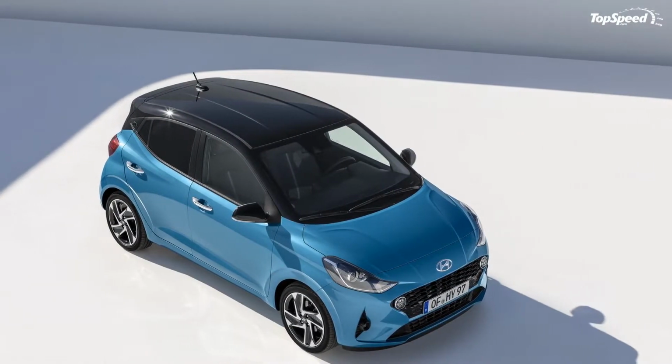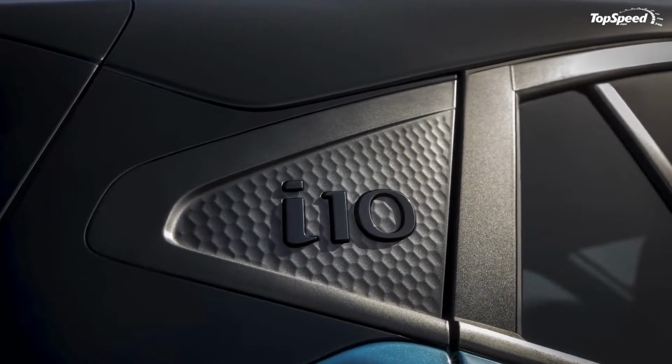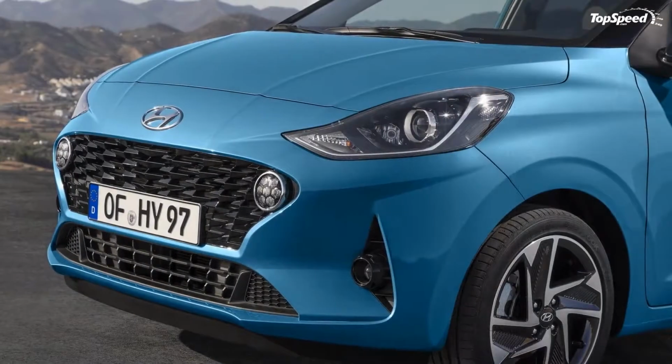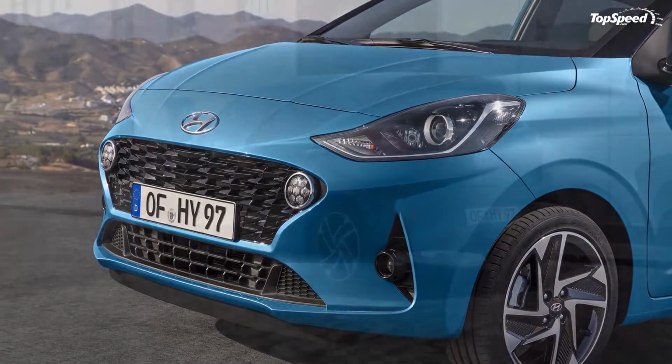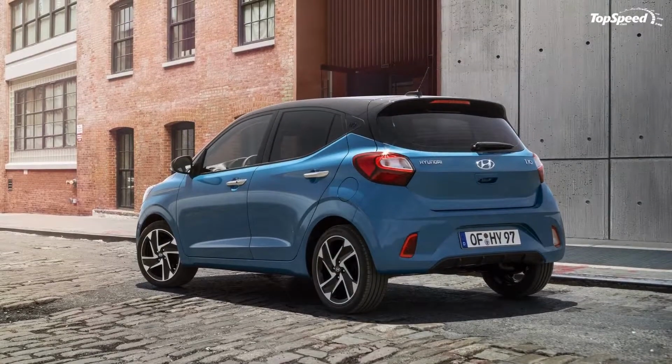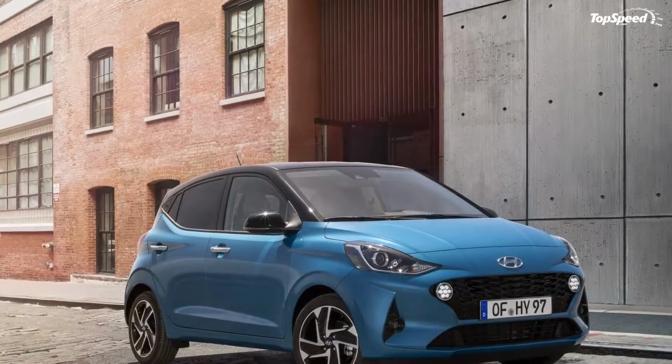Exterior. The subcompact still features swept-back headlamps, but their design is a bit different. Redesigned from a clean sheet, the third-generation i10 remains familiar design-wise. The subcompact still features swept-back headlamps, but their design is a bit different, with sharper edges toward the nose.